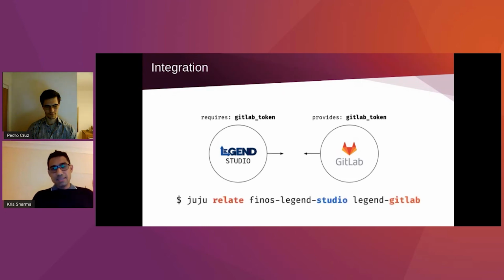With Juju, on the other hand, you can integrate applications with one single command, juju relate. Charmed operators expose the integration endpoints, and if the endpoints are compatible, you can integrate the applications. In the case of Legend platform, Legend Studio charm requires a GitLab token, and GitLab charm can provide the token. With a single command, the two applications are integrated and relevant information is passed between the two application components. Single command, juju relate finos-legend-studio legend-gitlab.